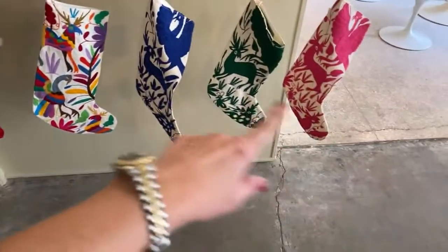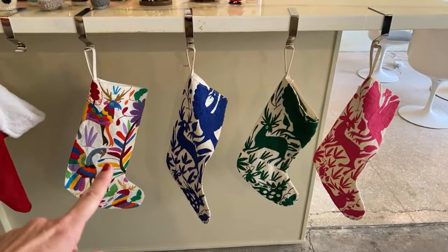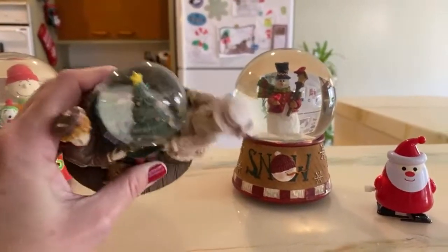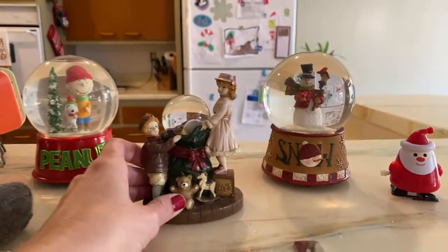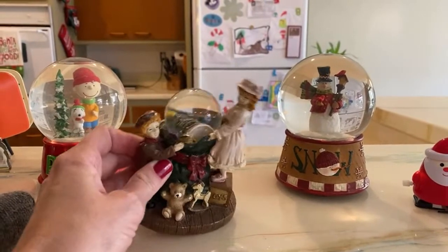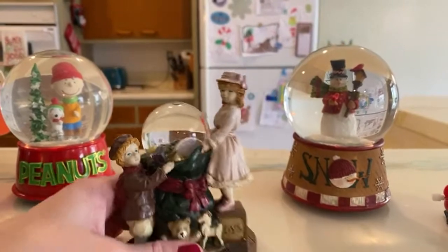Our stockings were gifted to us. These are gorgeous handmade stockings. It was mine in childhood, this one from Nana, and I'm so sad because the tree dislodged. I think these all overheated this summer in Palm Springs in storage, and not all the snow globes made it. So I might look into getting that repaired because this one is really special.